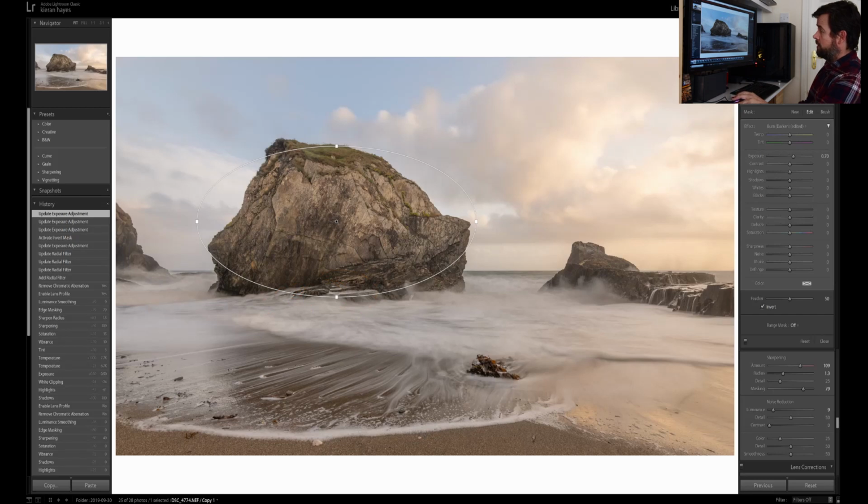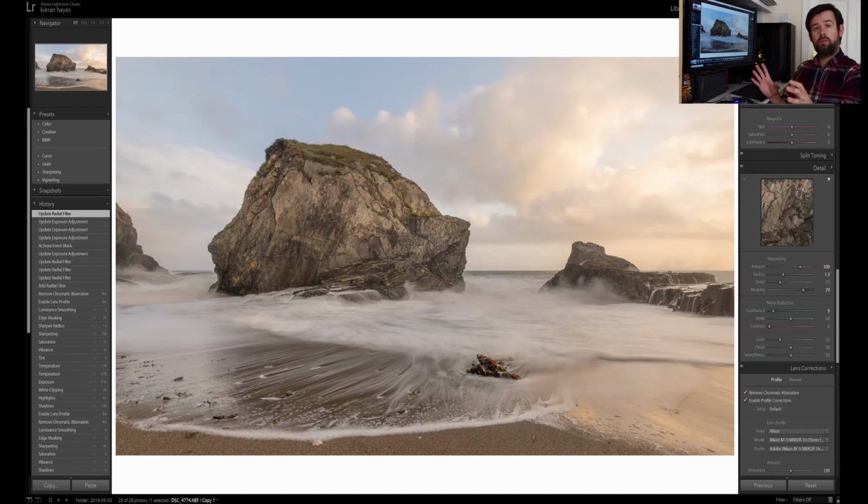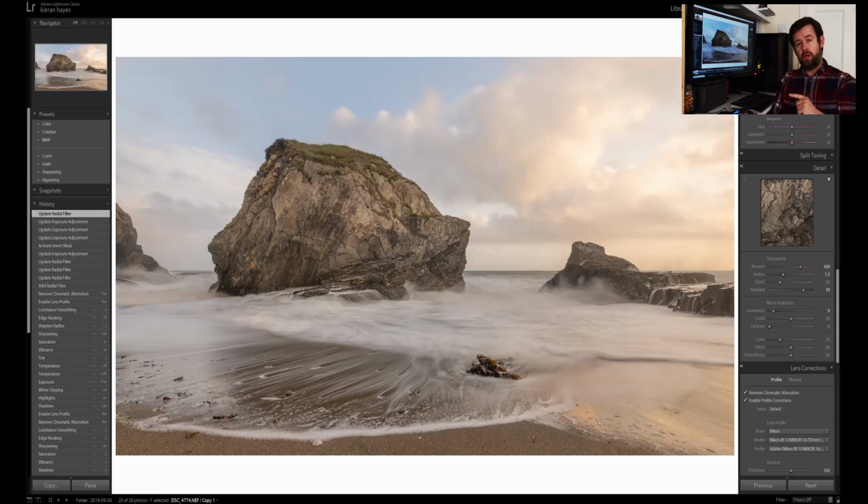So how I can do that is to pull the radial filter down, and as I pull the radial filter down, you see that part of the image brightening. So that is basically that photograph finished now, and I'm not going to do any more with that. It is completely finished. There is a second version of that photograph we can actually use too as well. The second version would be the black and white version.